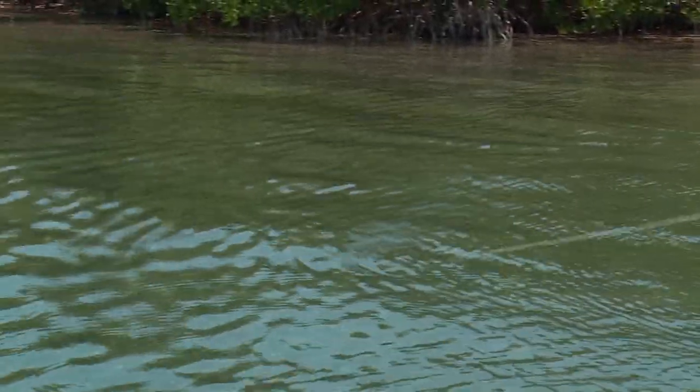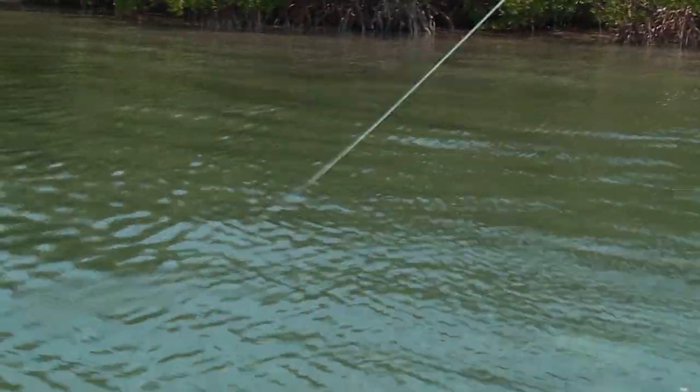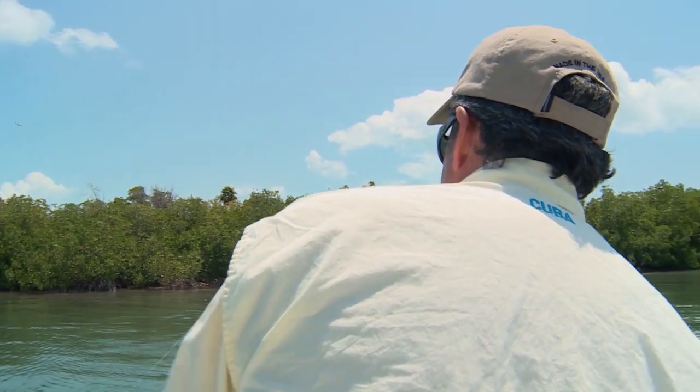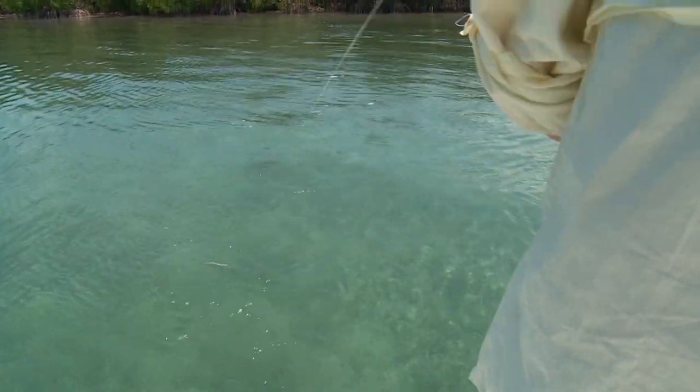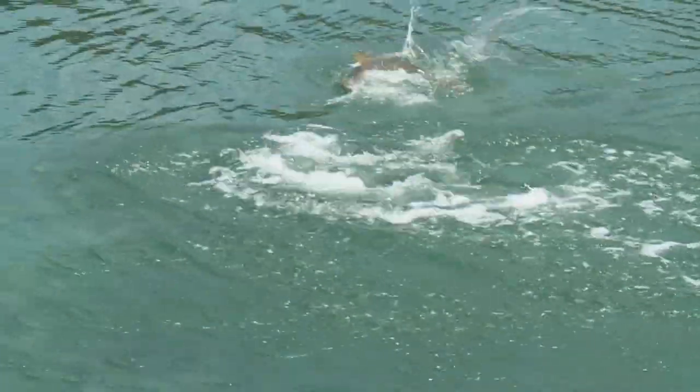You gotta sidearm it, you gotta snap it so the fly shoots into the bush, get their attention, it plopped, and then he came and ate it. And he's a nice sized snook. Oh yeah, look at him, he's beautiful. Oh, it's a beautiful snook.